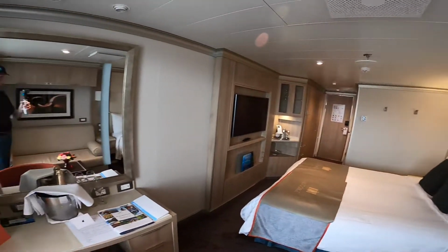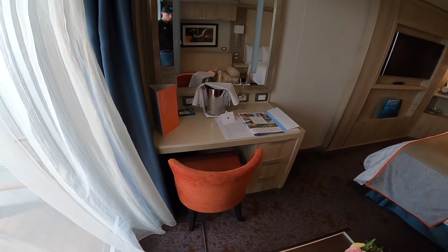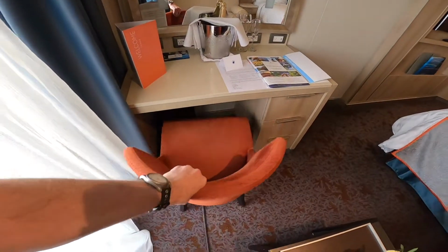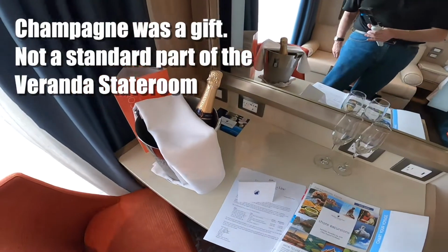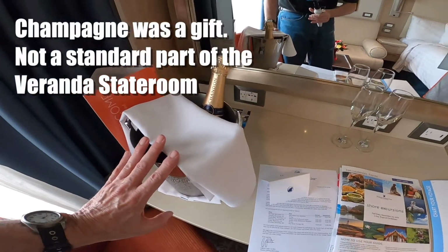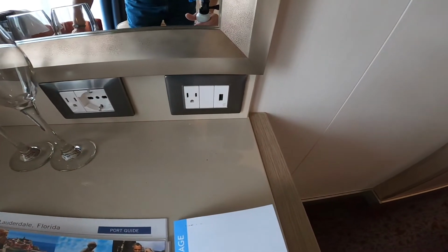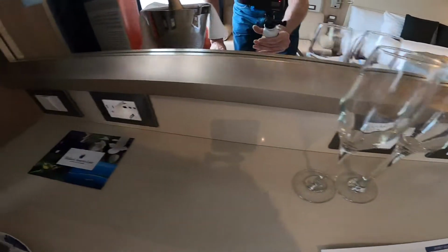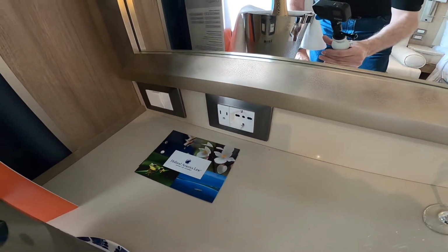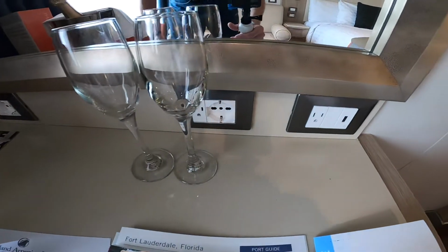And then we have our desk area over here. It's a small desk. It's not very large. We have a very nice desk chair. There's a trash can underneath the desk. I don't know how I'm going to drink that whole bottle by myself, but I'm going to give it a try. And they also have a USB port on the desk, as well as, looks like 1, 2, 3 US style power plugs and 2 of the European style 220 plugs.